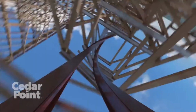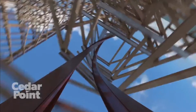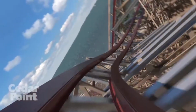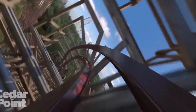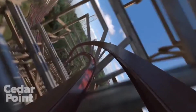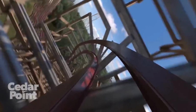You go into a double up, so you get a pop of airtime, then you go into this 0G roll uphill thing, and it keeps going into a slight bank turn, and then into an overbank. Then you go into the second inversion of the ride, where you twist into it and twist out the same way. You would twist in to the right side and then twist out, kind of like something on Wicked Cyclone.